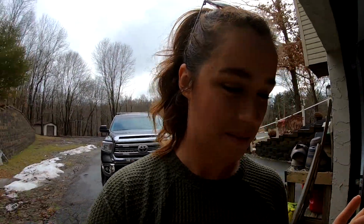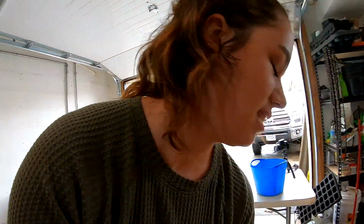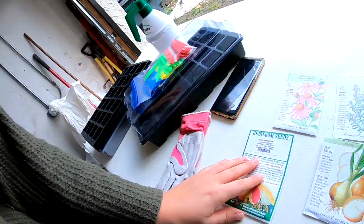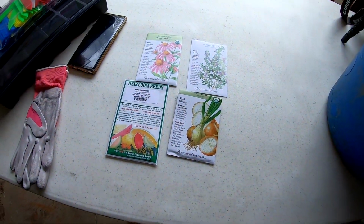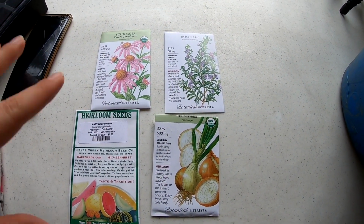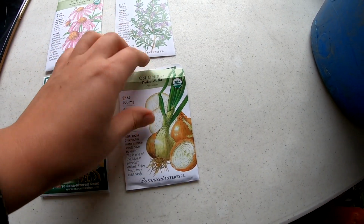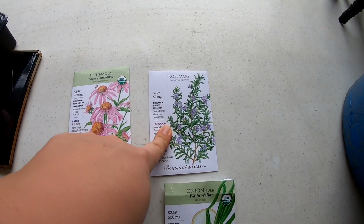So I'm gonna do onions and echinacea and, what else was I starting? Rosemary, and there was one more thing. Asparagus, that's the other thing. These are the 4 that we're going to be doing today. I actually made myself a calendar so that I could see which dates I need to do what, so that I don't forget anything. Yeah, Walla Walla onions, really good reviews on this.